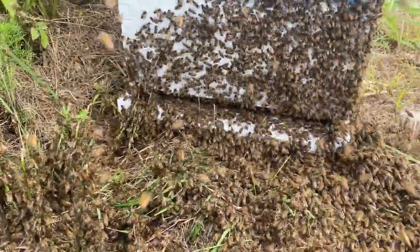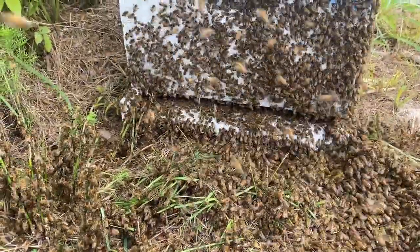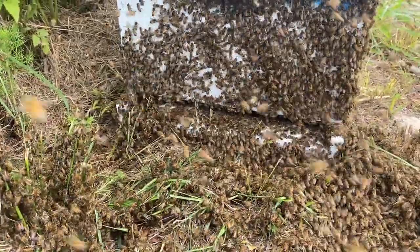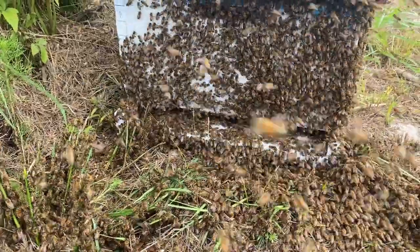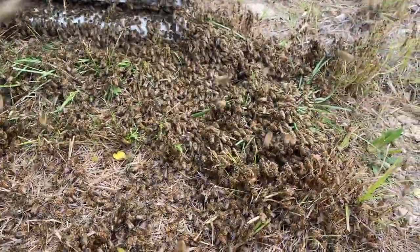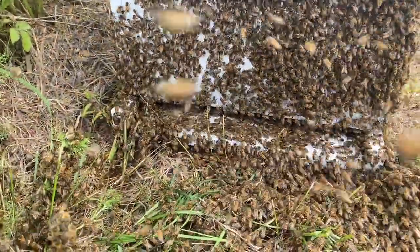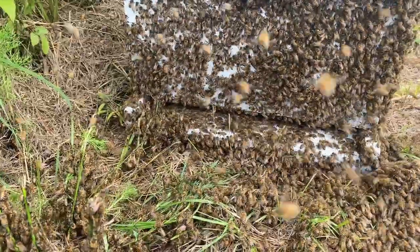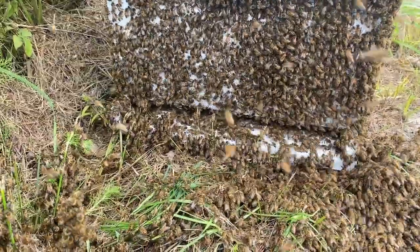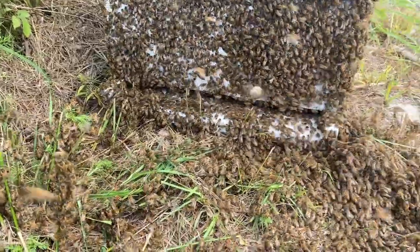I've heard a lot about multiple queens in a swarm, so we're going to keep our eyes out. If you look at Barnyard Bees, he's proven it a couple of times in his swarms where he's caught 7 or 8 different queens in a single swarm. So I'm going to keep looking. I feel like I got pretty fortunate so far just seeing that one queen go in. Again, like we've said before, whenever you're looking for the queen, you're not looking at every bee, you're scanning the bees to see what's different.